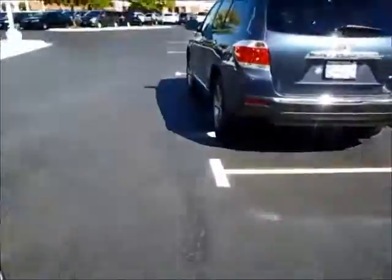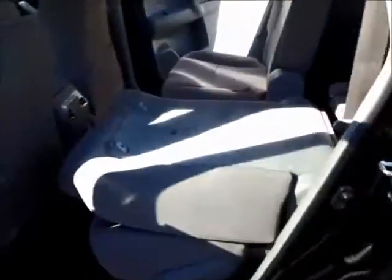I'm gonna quick show you the back seat. Lots of good room in the back seat. There's also temperature controls in the back, which is nice for your passengers. There's a little cup holder here that also becomes a seat. If you want to switch it out, you can. And that is your third row.